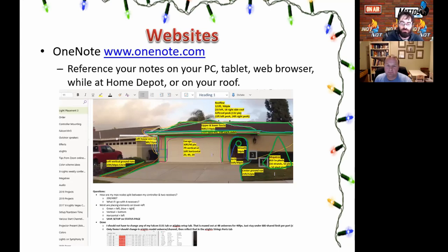And you can see all the different pages that I have for different projects, for audio, for xLights, for things like that. I'll be up on my roof and think, oh, I need to take a picture of something and stick it in OneNote. Done.